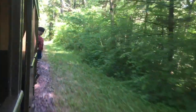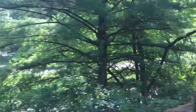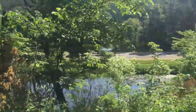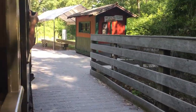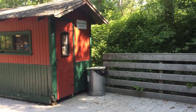The railway carries passengers on a mile-and-a-half track beside the Dells of the Wisconsin River. We arrived at Western Springs. Western Springs, population 5.